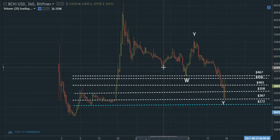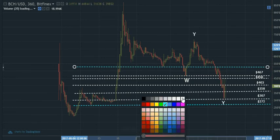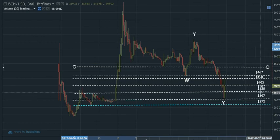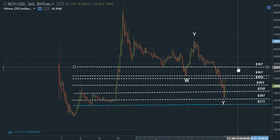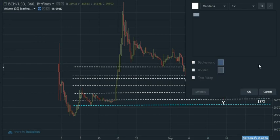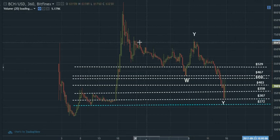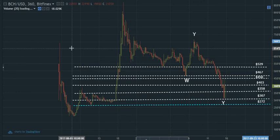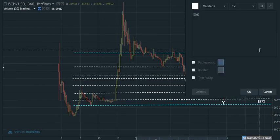And this resistance here, which used to be a support, now it is resistance. Keep that white. Okay, what was that? 529. And this channel of resistance, I'm going to cut it in half, like so. Make that an extremity. $624 it is.